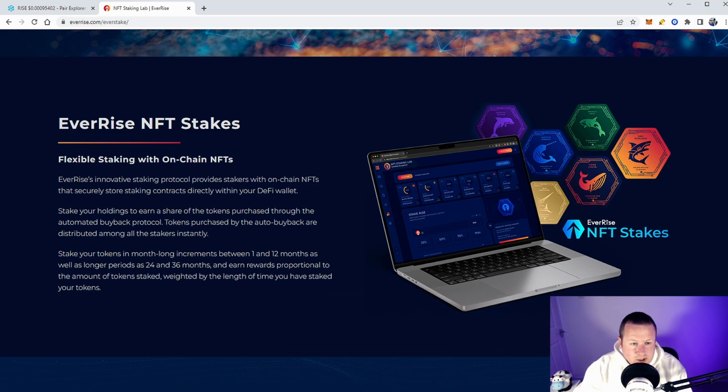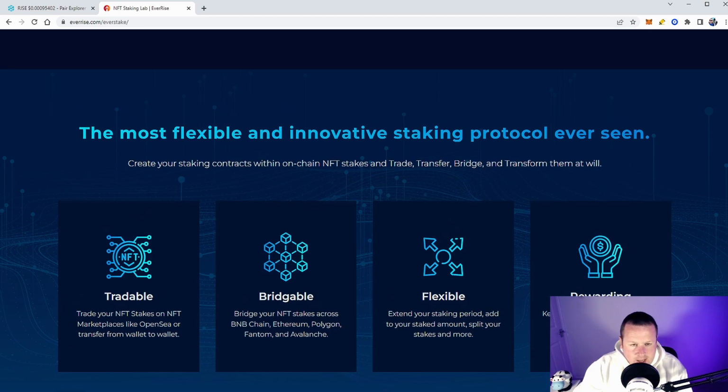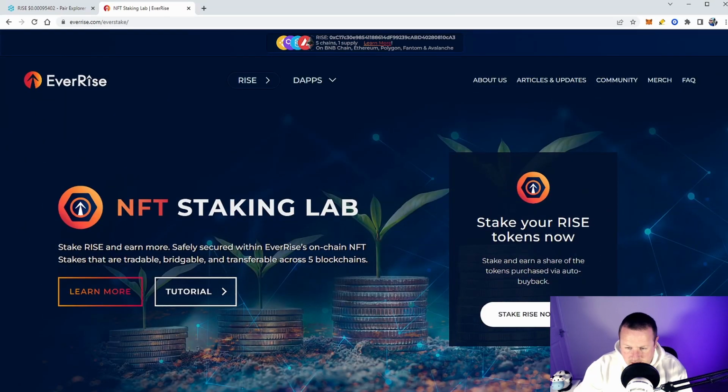It's flexible staking on on-chain NFTs. Everrise's innovative staking protocol provides stakers with on-chain NFTs that securely store staking contracts directly within your DeFi wallet. So you can hold these NFTs and stake your tokens in month-long increments between 1 and 12 months, as well as longer periods, 24 and 36 months. What does staking do? Supports the floor, builds the LP pool, and ultimately stabilizes the tokens. Tokens purchased by the auto buyback are distributed among all the stakers instantly. We talk about passive income on this channel, and this is a way of doing that. And again, you can stake your Rise tokens just here in this click.